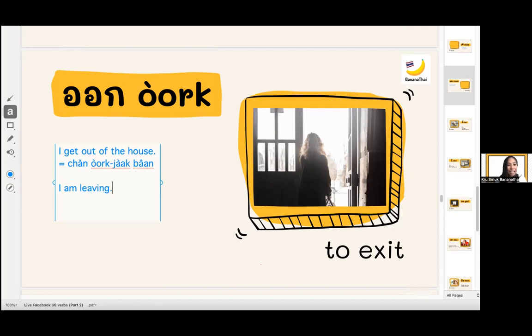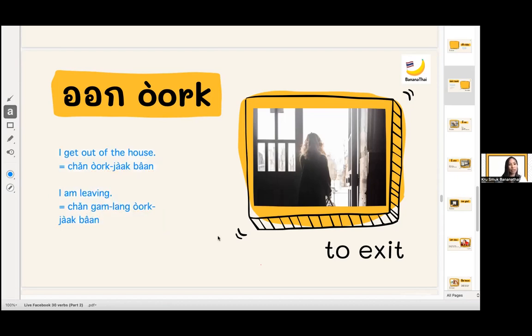You can say, "ฉันกำลังออกจากบ้าน." You use the word กำลัง as a particle for tense, that you are currently doing something right now. ฉันกำลังออก, ออกจากบ้านค่ะ. Very good, everyone.